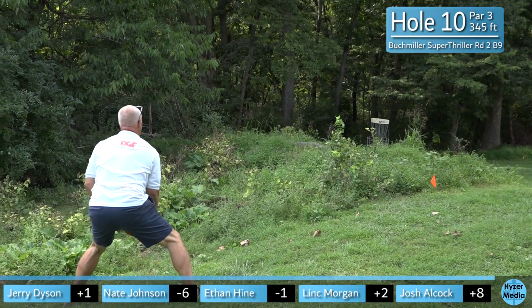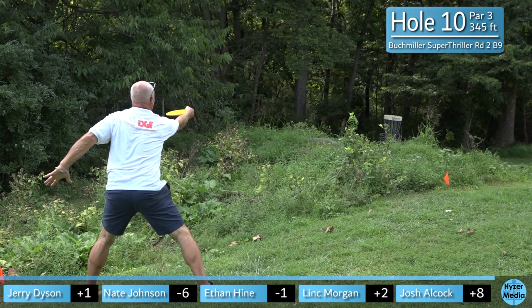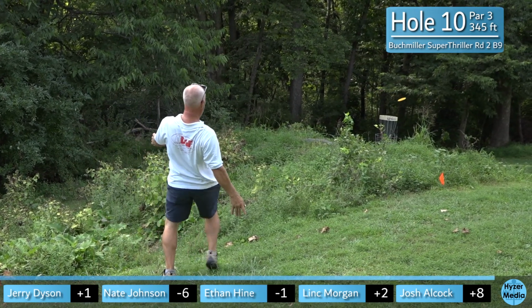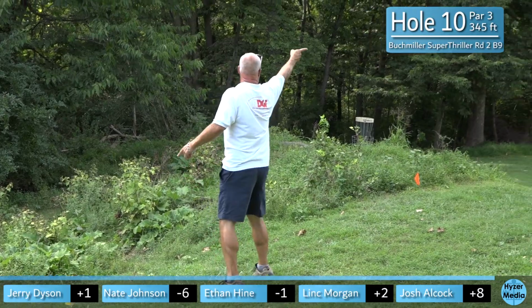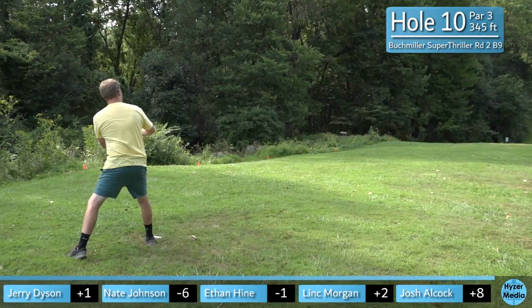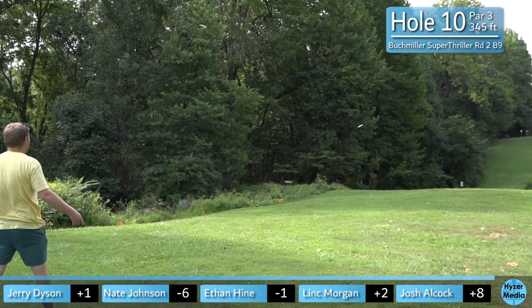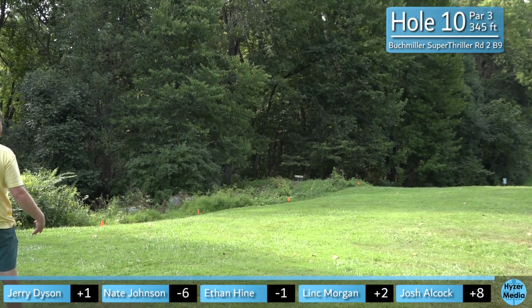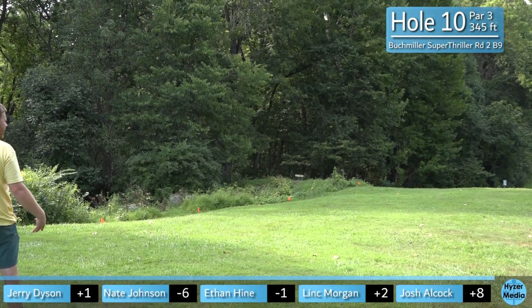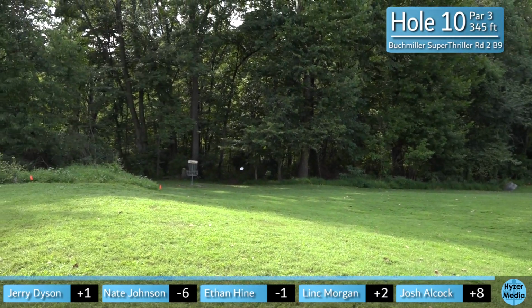So Linc's going to be trying to save his par putt from back here. It's very downhill. It's tough to get it to sit. Oh, he catches the top. Oh, it's going to roll away. Yeah, tough break for Linc. We were searching for his disc for so long that we forgot Jerry was back here, so Linc did end up going first out of order, but not too big of a deal. Nice shot from Jerry. He sneaks just past the OB and is going to be parked for his par.